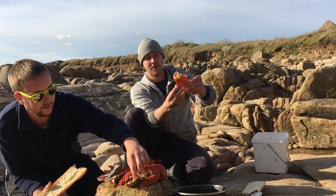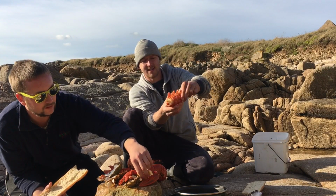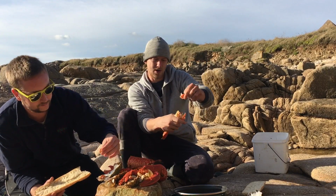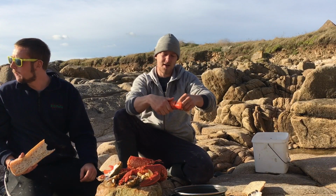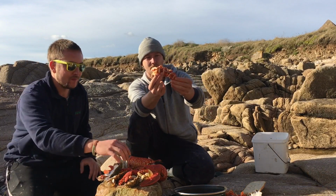With lobsters, with the tail, you just want to push the two ends together, and then it will just literally rip apart. Good thing about being on the beach as always, as long as you've got no plastic with you and stuff, you throw your shell straight on the beach and look at that for a lump of meat.